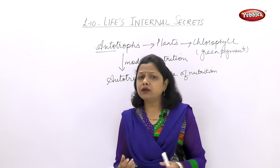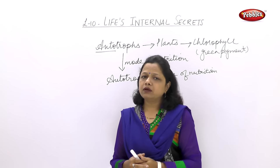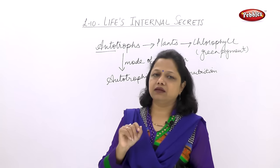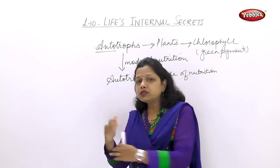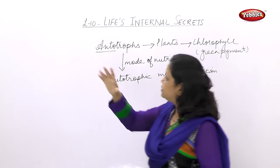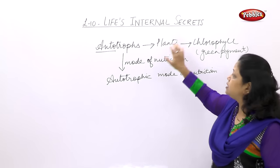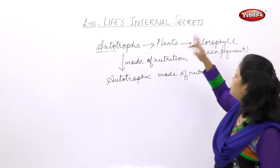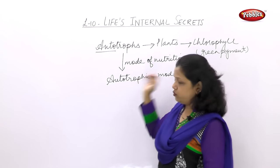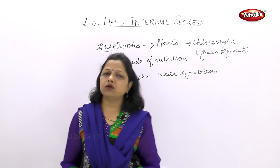So can you tell me in what time of the day the photosynthesis is possible? Photosynthesis is possible only during the daytime when the sunlight is there. At night, only respiration goes on in plants, but no photosynthesis goes on in plants. So this is the difference. Autotrophs are the plants which are preparing their own food. These plants can prepare their own food because they contain chlorophyll, which is a green pigment. And this mode of nutrition, of preparing their own food, is called as autotrophic mode of nutrition.